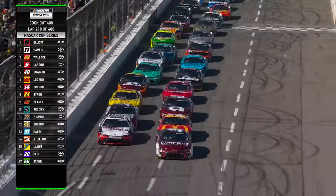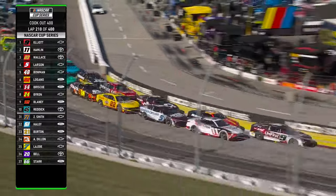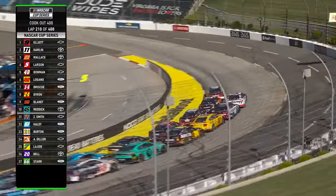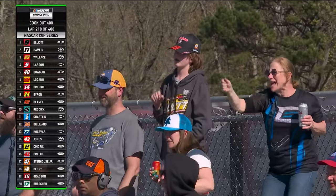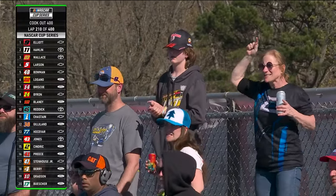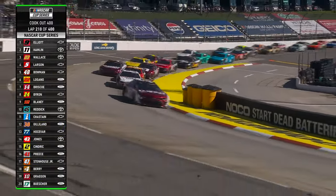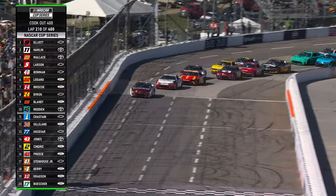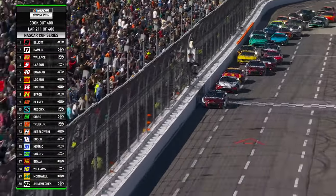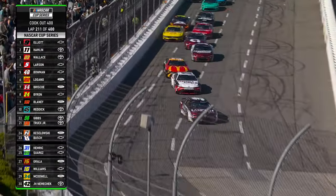It was awesome. Chase Elliott inside of Denny Hamlin. Bubba Wallace right behind. Kyle Larson on the outside, second row. Look at them, folks. They love it. Then Bowman, Logano, and Briscoe. The first of the cars that pitted is Martin Truex back in 21st with Ty Gibbs.